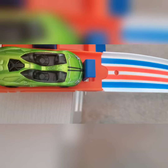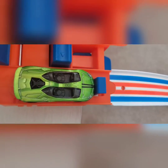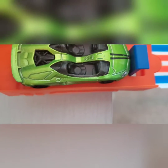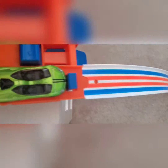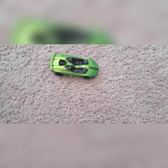So first is the Lamborghini Aventador J. Can he beat number 1 or take over number 1? Be in the top 15? Let's find out. On your marks, get set, go. A 443 in run number 1. That's not good enough, but let's see run number 2. On your marks, get set, go. A 443 and then a 442, but the 443 is the most he can do, and it's not enough to make it into the top 15.